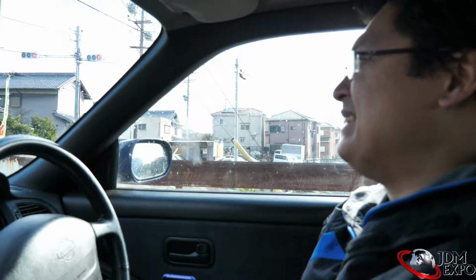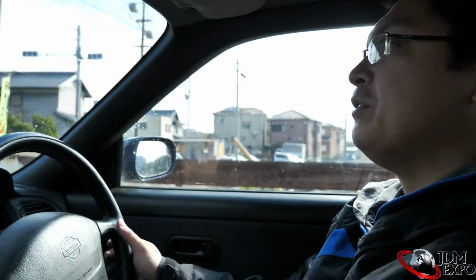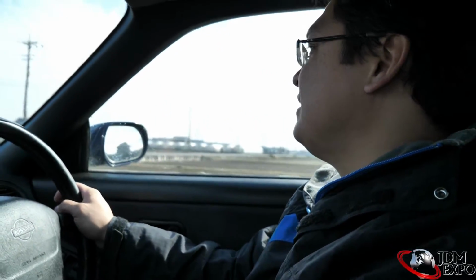So I think out of all of the R33s that came in, this one has mostly original stuff, especially the interior. The others, they're very modded. But this one is tastefully modded, just nice and light. But being a V-SPEC, there's not a whole lot you really need to do with these.